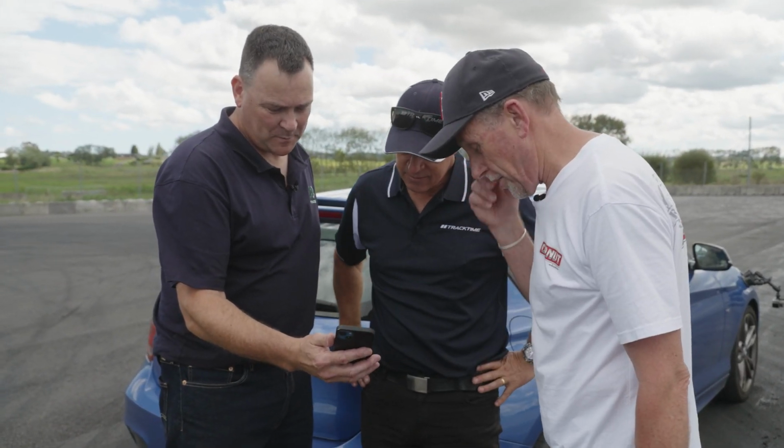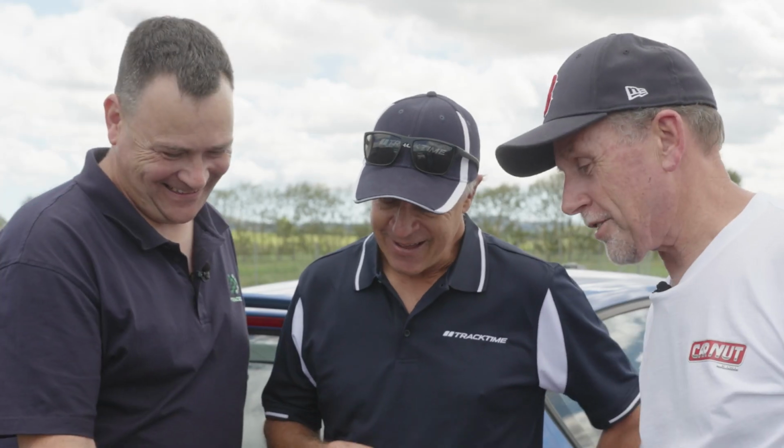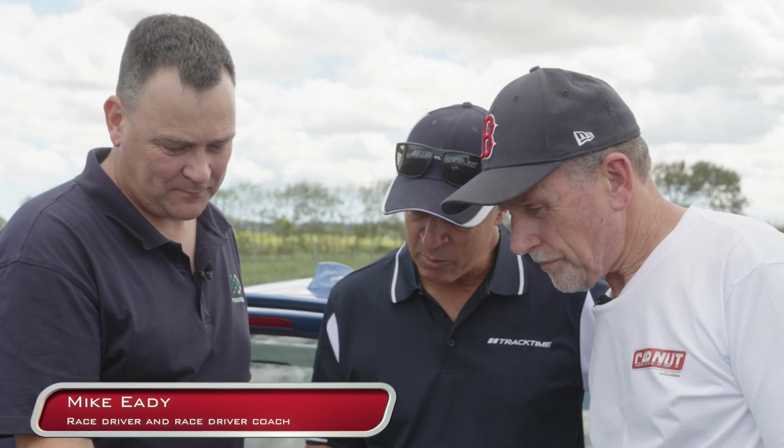And Andrew's very clever. MyRaceLab has come up with this sort of information. So you want to go faster or slower? I want to go faster. Obviously, who doesn't? Okay. So let's use what we've captured here.